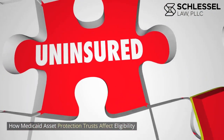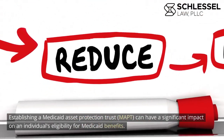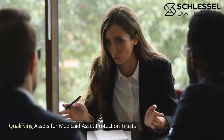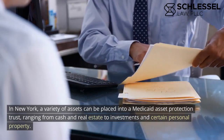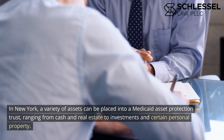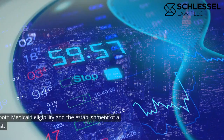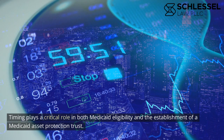How Medicaid Asset Protection Trusts affect eligibility. Establishing a Medicaid Asset Protection Trust, MAPT, can have a significant impact on an individual's eligibility for Medicaid benefits. Qualifying assets for Medicaid Asset Protection Trusts. In New York, a variety of assets can be placed into a Medicaid Asset Protection Trust, ranging from cash and real estate to investments and certain personal property. Impact of timing on Medicaid eligibility and trust establishment. Timing plays a critical role in both Medicaid eligibility and the establishment of a Medicaid Asset Protection Trust.